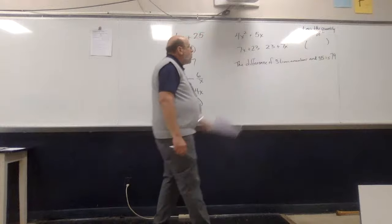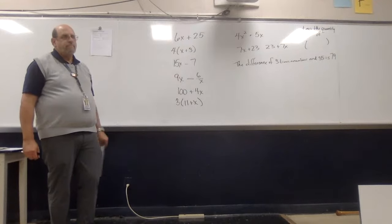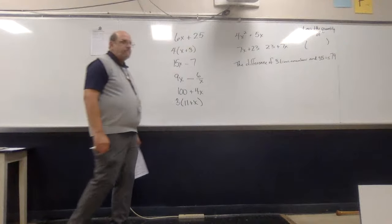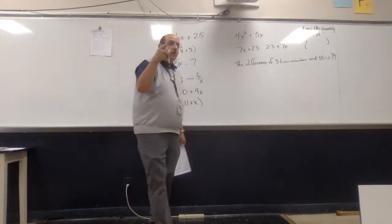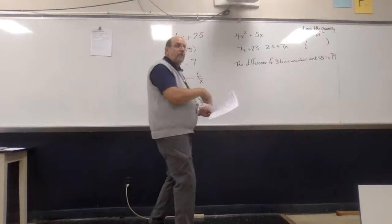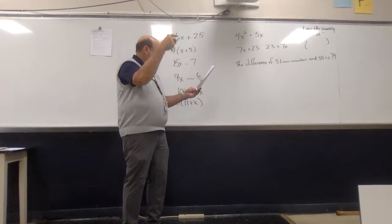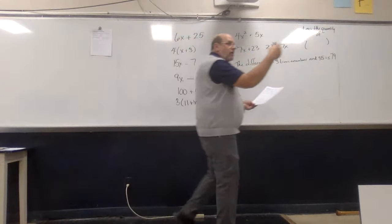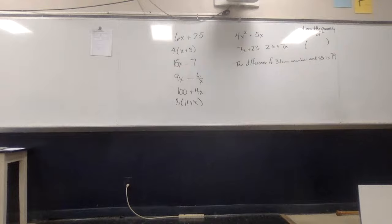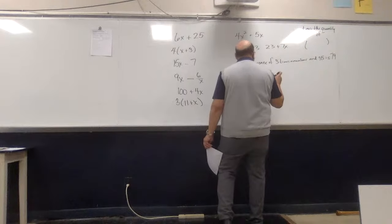So I wrote up there "times the quantity of" to help you out with number 10. You can use this, but you can also do it the way they have it on here: 3 times the sum of a number squared and 3 times a number cubed plus 2 times a number squared is 4 times that number. I don't think that works out.